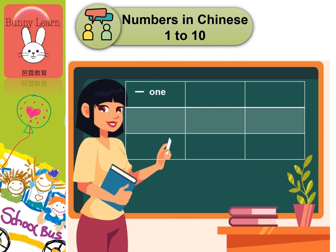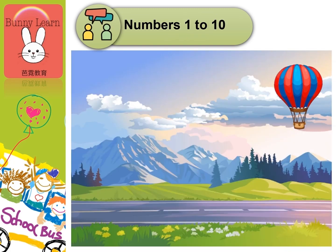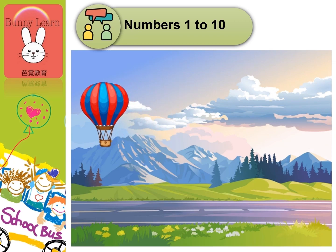一 1, 二 2, 三 3, 四 4, 五 5, 六 6, 七 7, 八 8, 九 9, 十 10. Now let's practice with a quick activity.